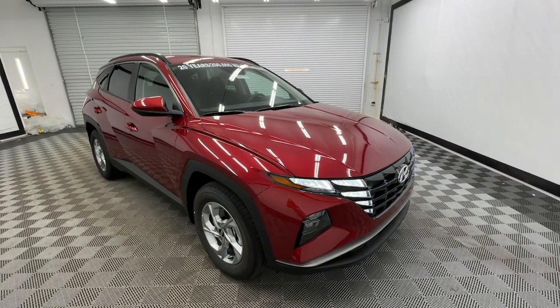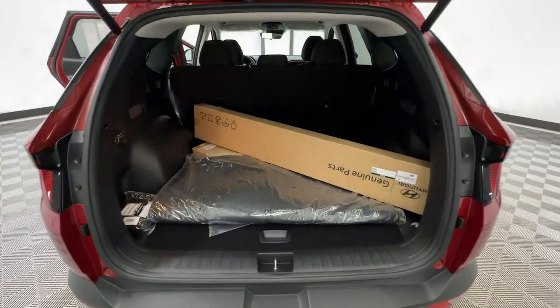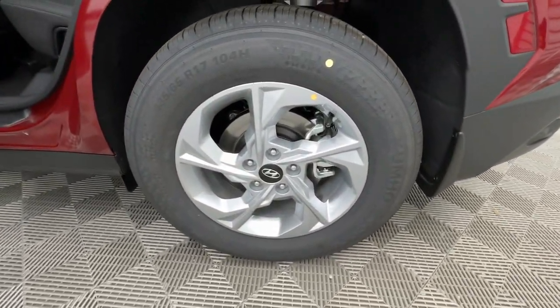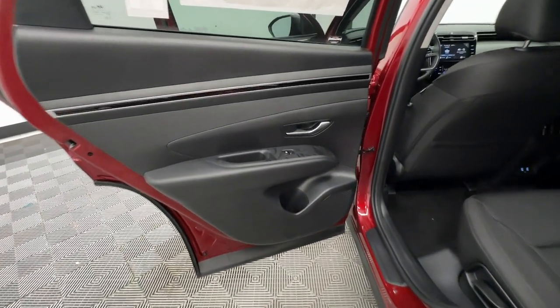These are just some of the great options this vehicle comes with: Apple CarPlay and/or Android Auto, keyless entry, power liftgate, backup camera, satellite radio, heated mirrors, power driver seat, alarm, dual zone AC, aluminum wheels.